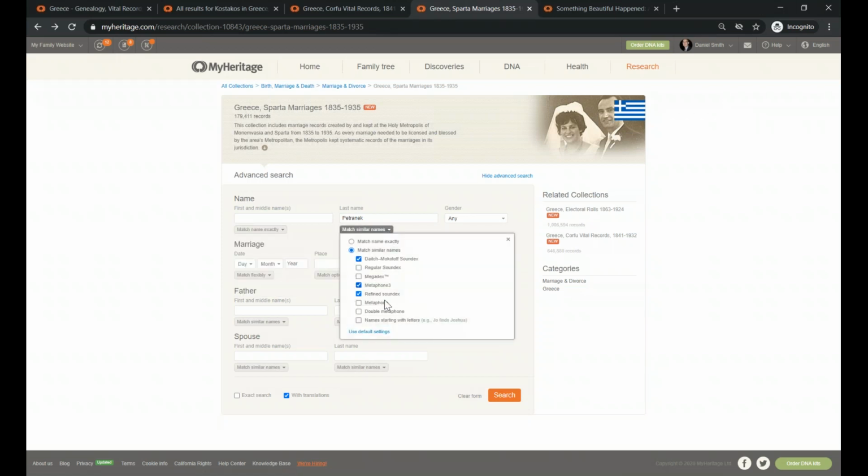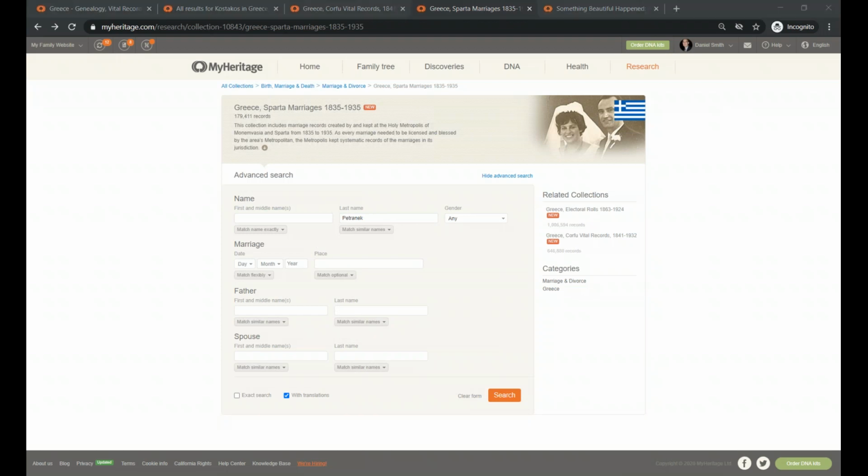But with Greece and these Greek records, that cannot necessarily give you good results. So my counsel would be to try different ways to search these records. Search just on a place, search just on a village and a year, and don't even put a name in. And then start scrolling through to see if you can find your family.